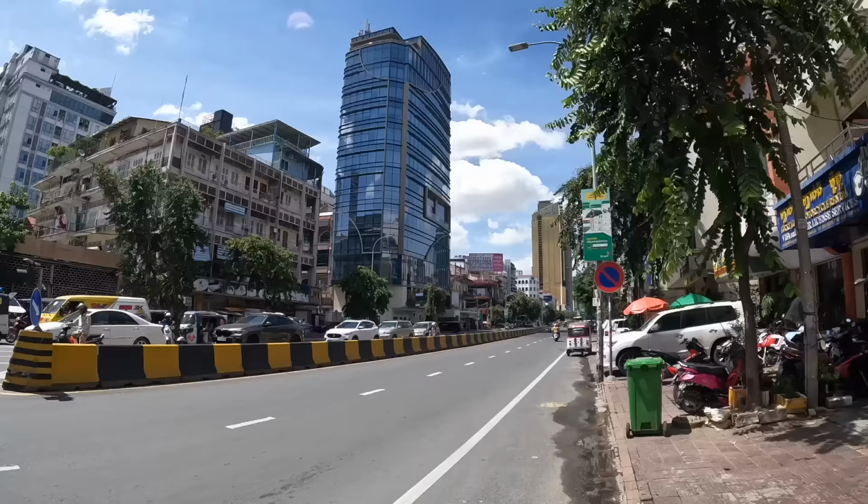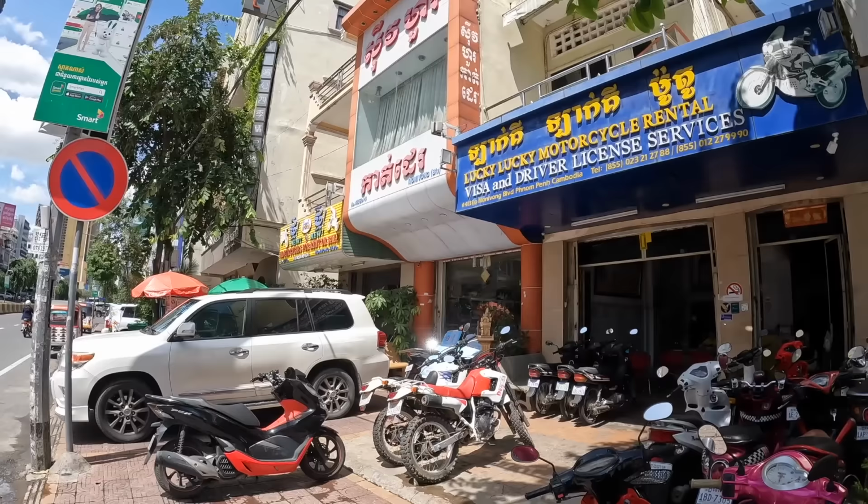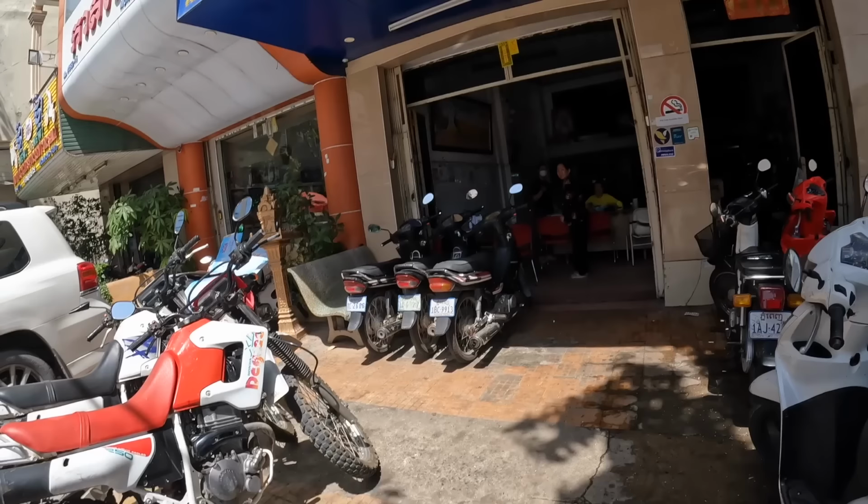All right, so this is the shop that I found on Google Maps for renting a bike. It's called Lucky Lucky Motorcycle Rental. It's also a visa and driver license service, but they also rent motorbikes. And I think that's the one, the Honda that I'm looking for. That's the biggest one they have, a 250cc. They don't have bigger, but I think it will do the work. It's enough. Hello. Okay. Ah, Phnom Penh is here.